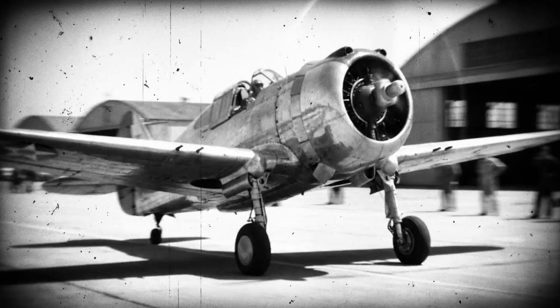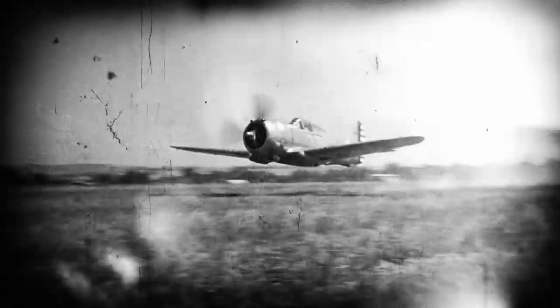He bets on the radial. May 1935. The prototype flies. The Model 75 rolls out onto the tarmac. It glimmers in the spring sun. It looks like the future. The test pilot climbs in. The engine coughs, catches, and roars. It is a Wright XR1675, pumping out 900 horsepower. The plane leaps off the ground.